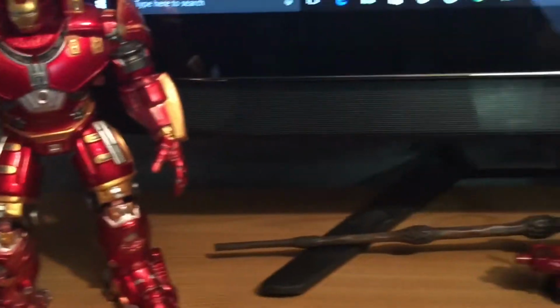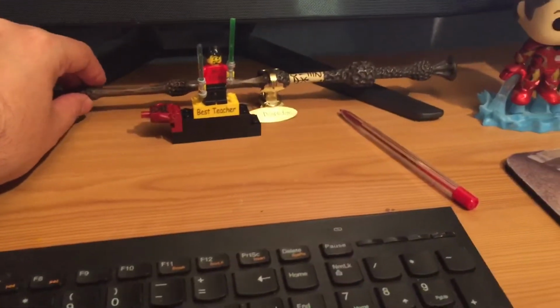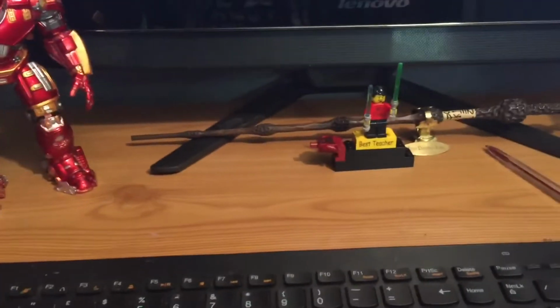Moving along, guys, we have the Elder Wand. Again, I got this from London Film and Comic Con. Not expensive, guys, but a really nice edition. Have to have a bit more Harry Potter collectibles here.